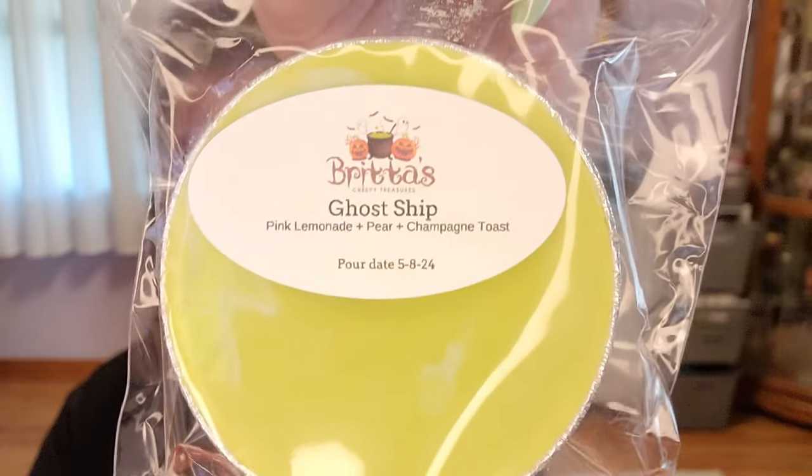Okay, this next one is called Ghost Ship, and it is pink lemonade, pear, and champagne toast. Love pear scents, okay? Just pear scents are just beautiful. So let's see what this one is. Oh, that is beautiful.